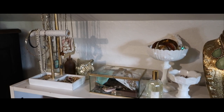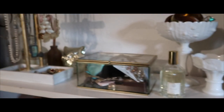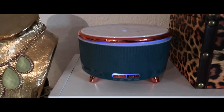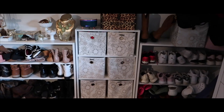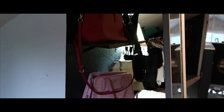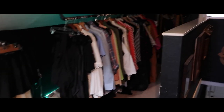The jewelry, costume jewelry, is all now in a rightful place, and this fragrance, the Dr. Barranges Rose Tobacco, is so good. I also have a diffuser going that has pine, orange, and lemongrass. It smells so good up here. It feels so clean and tidy, and now my couch is finally clear of all of my jackets, and purses and hats are nicely organized. Everything looks so good. It feels so good up here.